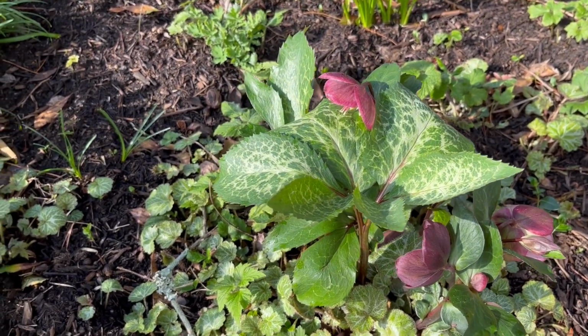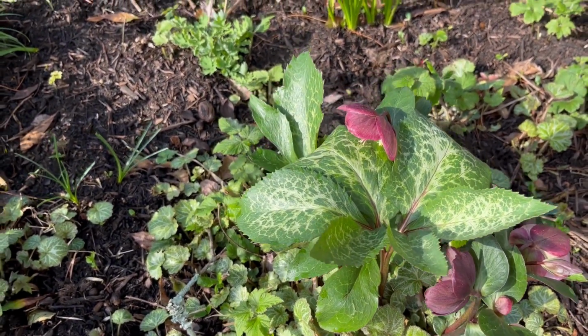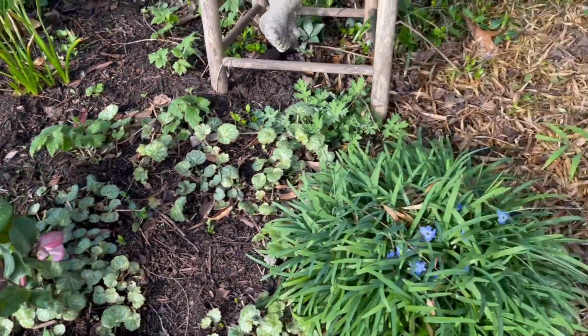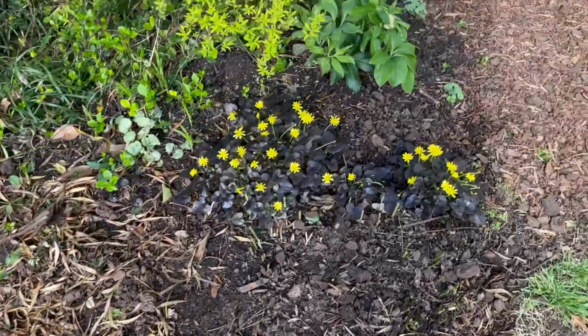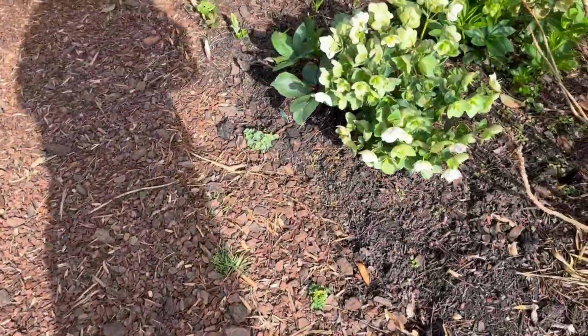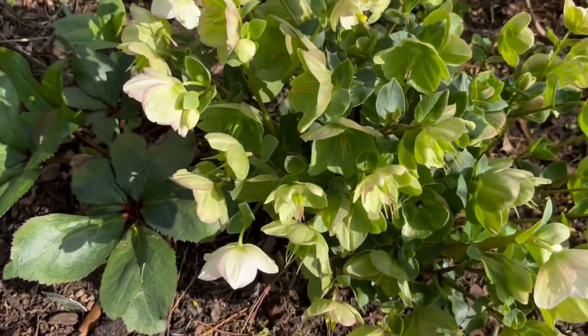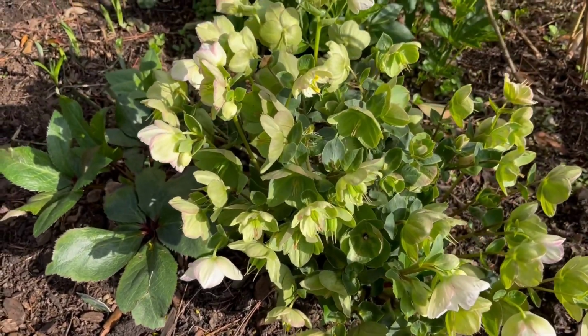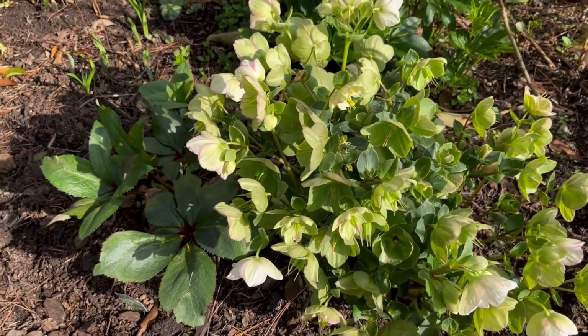So I wanted to show you this, but I also wanted to show you another really fabulous group of hellebores. I'm just going to take you through my garden here, and to this one. This is another fabulous one. It's morning, and so we're getting a lot of light right now. This is Ice and Roses.